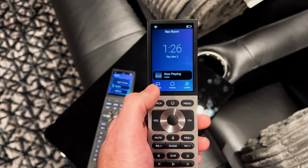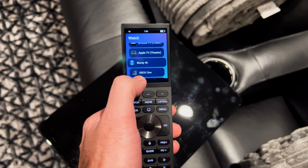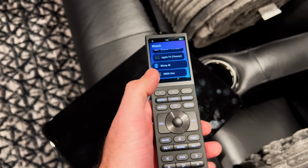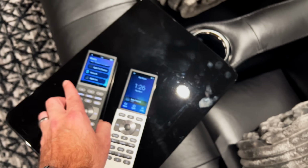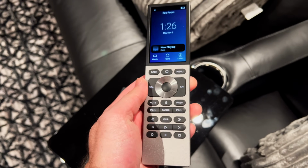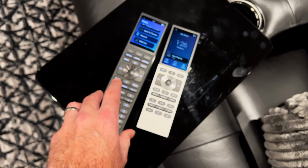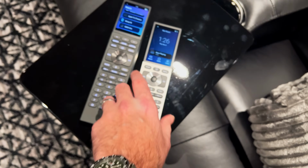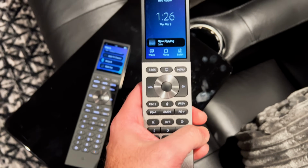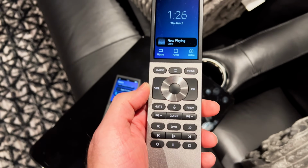I do like the touch ones, maybe a little more, but you kind of get used to using the buttons on the other ones. Sometimes I just go to the screen and touch the screen. Overall, if you can spring the extra $200 or so for the touch one, go with the touch. And obviously these are examples of the two finishes you can get. This is the black finish, this is the silver finish, and I kind of like the silver one a little more. Those are my remotes.